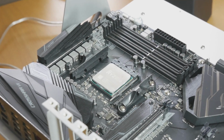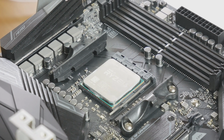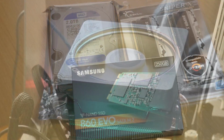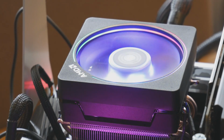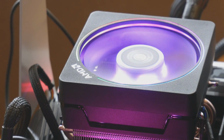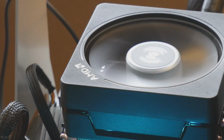Now, before I start here, a disclaimer. AMD did send me this whole Ryzen package: the CPU, motherboard, 2TB hard drive, a 250GB SSD, and 16GB of RAM. AMD has loaned this to me for the review. However, all of this remains their property, and they may recall this from me at any time, possibly to pass on to other press. So that's my disclaimer out of the way.